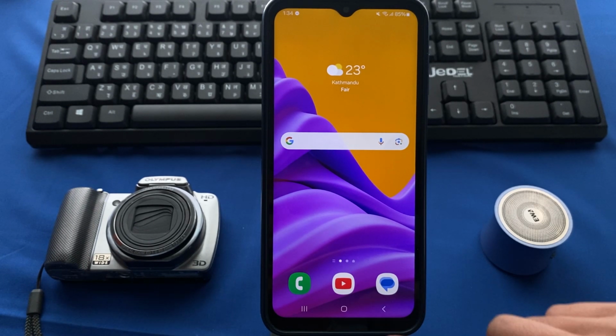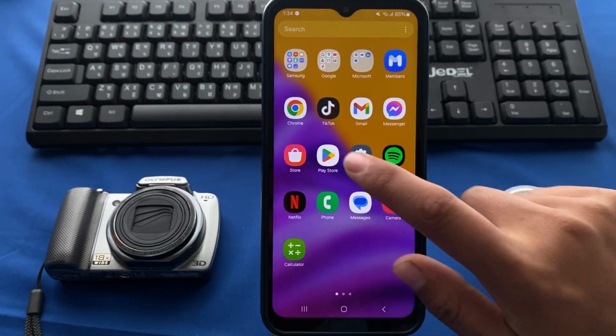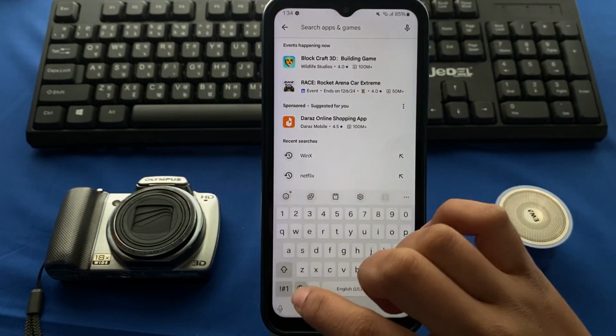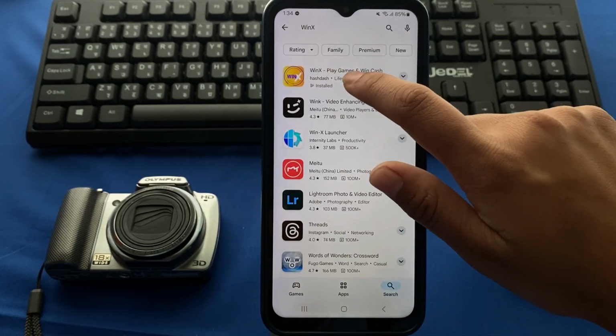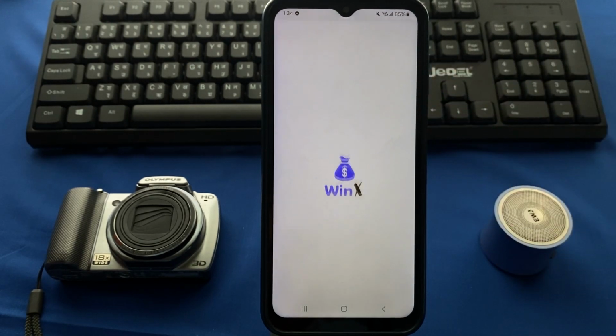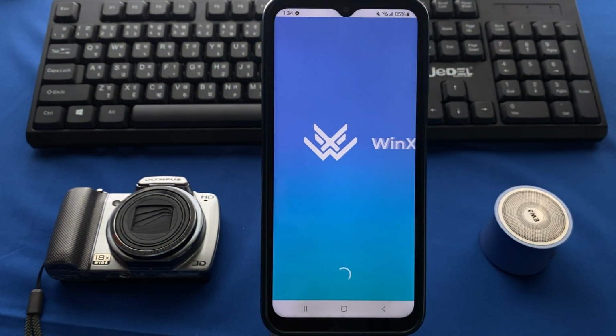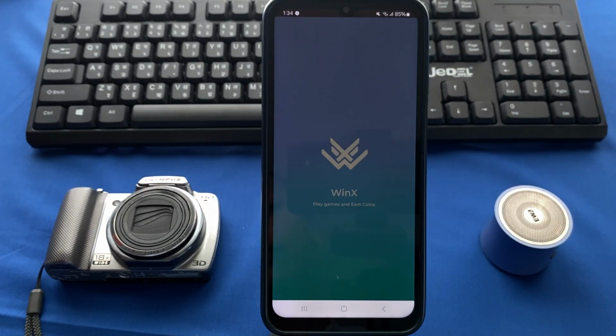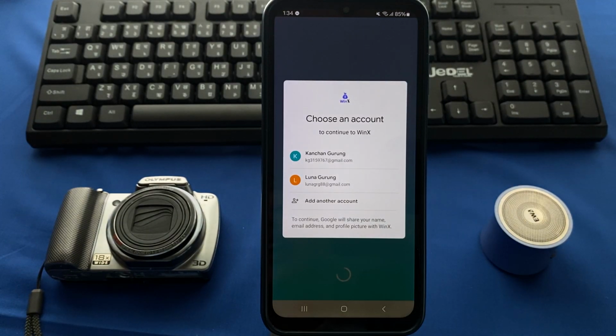Let's go to the Google Play Store, and in the search bar search for WinX app and install it, and after installing, tap on open. And here you have to tap on login and tap on accept. And here you have to log into this WinX app through your Gmail account.